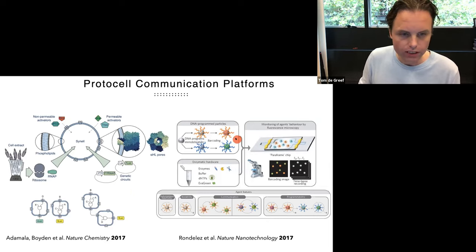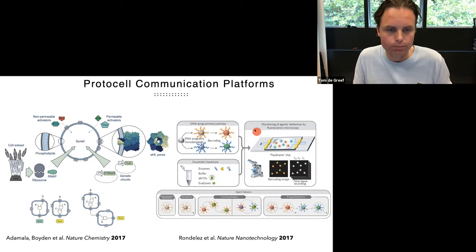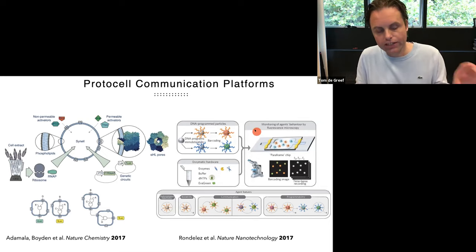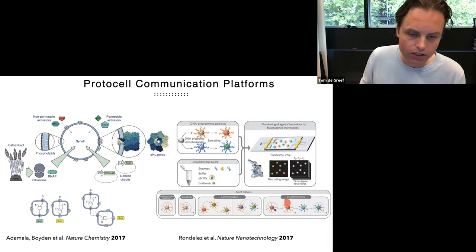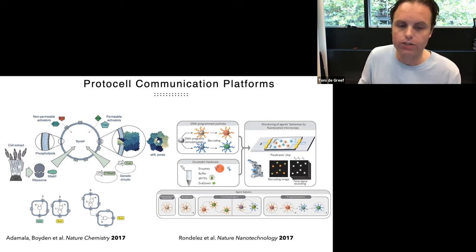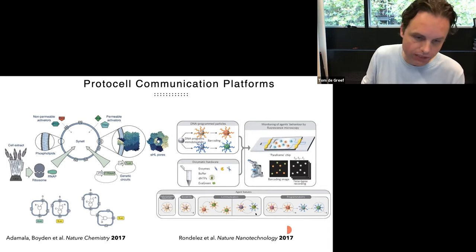Here on the right is another example from the group of Yannick Rondelet. He took a slightly different approach. He used beads, and these beads are decorated with DNA strands. By doing chemistry on these DNA strands, a kind of PCR, let's say, you could let these beads send out DNA signals from one bead to the other and back. You could also follow that in time, and he could show that you can get two-way communication. One bead can send a DNA strand to another bead, and that bead could send a signal back.